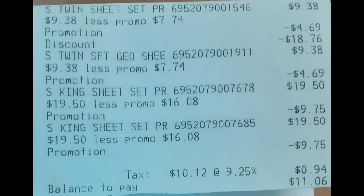All right, guys, now let's take a look at my second transaction. So for this one, I picked up 2 of the twin-sized sheet sets at $9.38 each, and then I also picked up 2 of the king-sized sheet sets. These are $19.50 each. Again, I went through self-checkout, and as you all can see, the glitch didn't exactly work for me, but this is still a fantastic deal because we're looking at about $60 worth of products here, okay?